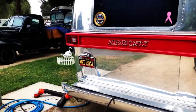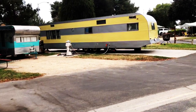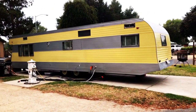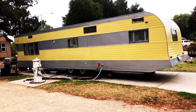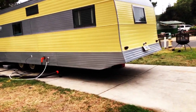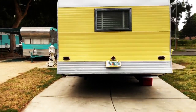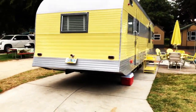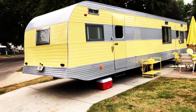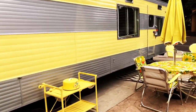This is an Argosy. That's really cool. Look at that crazy trailer. That is the longest trailer. Wow. So this is the one. It's not the actual one because no one really knows where that trailer is, as far as what I've been told. But this is identical. Same color and everything else. Pretty spectacular. Look at the size of the window. It's like a real house window.